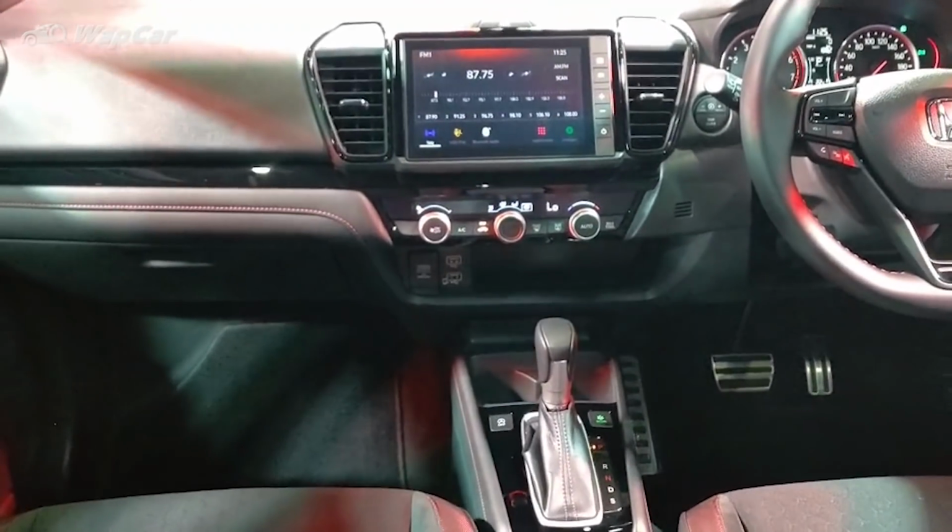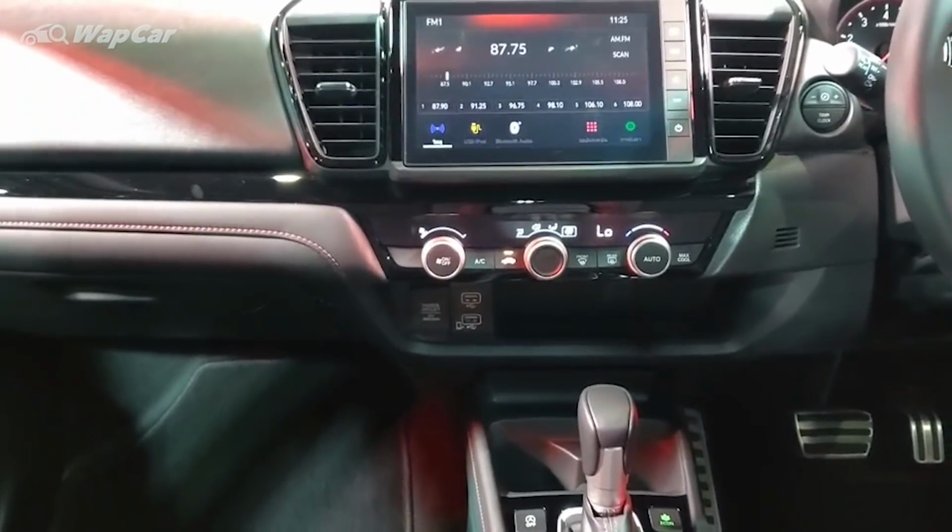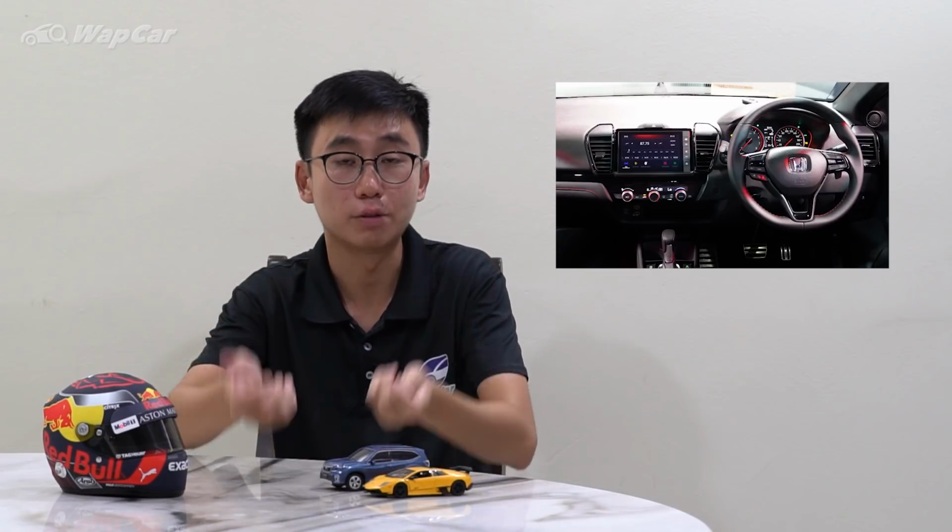Inside again is the same design as the City Sedan that we have in Malaysia. You still get the 8-inch touchscreen infotainment system that supports Apple CarPlay and Android Auto, the new generation multifunctional steering wheel, the new instrument cluster, pretty much essentially the same as the City Sedan. However, the only difference in the City Hatchback is that the rear seats get the Ultra Seat function, which allows you to fold up the seats to different configuration for better utility.